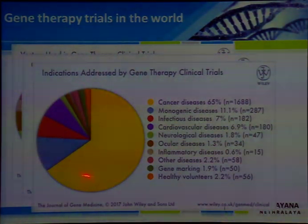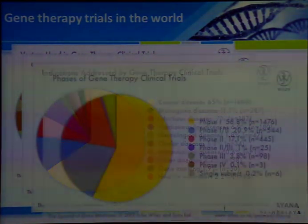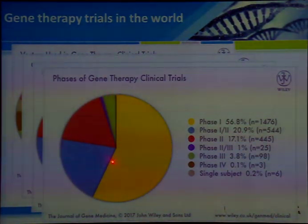Again, the different kinds of indications. The bulk of the gene therapy efforts have been in cancers, and a lot of the available therapies are also for cancers, and I'll show you a list of those. And of course, by phases, the bulk of the therapies are still in phase 1. Again, something that has been pointed out by speakers before me, and Kiran also mentioned, for rare diseases, if you don't have that many patients, you can't have phase 1, phase 2, phase 3, phase 4, you have to cut down on those things.